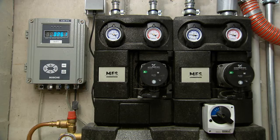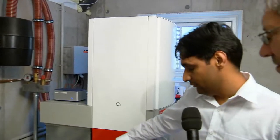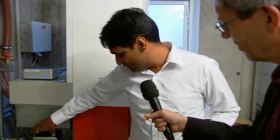The data are recorded right there. Take a look over there in this display. In addition to this, we have installed a heat meter in the boiler, and the heat meter is just right here.